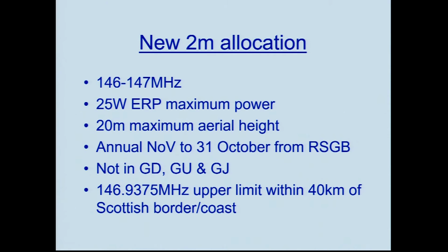You can't use it in the Isle of Man or the Channel Islands, and there is a slight restriction on the upper frequency limit if you are within 40 kilometres of the Scottish border or the Scottish coast. Don't ask me why.